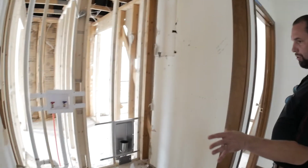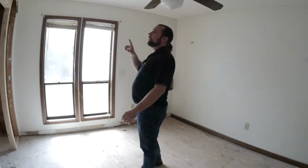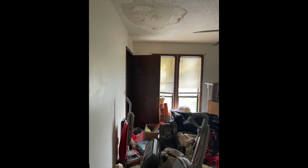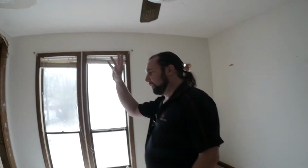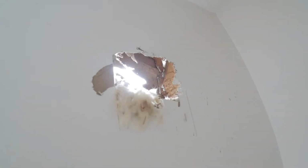So this is the laundry room. You can tell that all the plumbing is already new, as well as some of the framing right here. So it's already got a new roof on it, but this was a roof leak from the previous owner. And so of course this will all go away. This hole right here was also there at the house when I bought it.